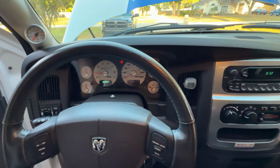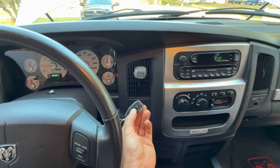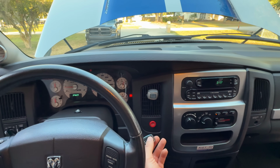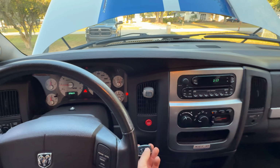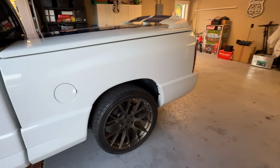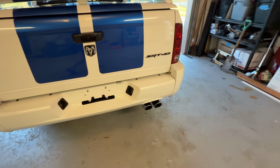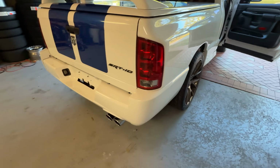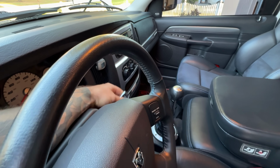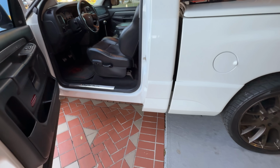And this is with the exhaust cutouts open. So if I close it, it goes absolutely silent. Hopefully it comes across on the camera the same way. So look, it just sounds like a Prius. And then if we hit the open button, now it sounds good.